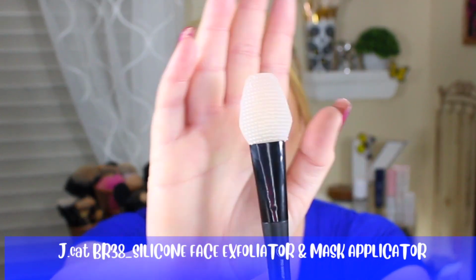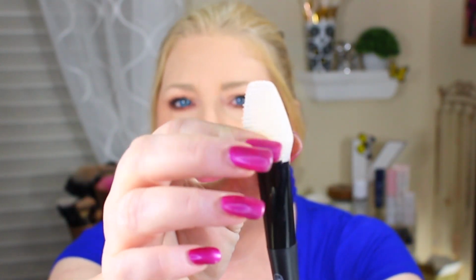And then I also picked up, or I didn't pick it up, this is another thing that j.cat sent to me. And when I got it, I went, what? I'll never use this. I'll never use this. I use it a lot. So this is basically a silicone spatula, and it's ribbed on one side and then smooth on the other. And what you're supposed to do is, prior to putting on any mask, when you're washing your face with whatever soap you use, use this side to kind of scrub and exfoliate your skin. And then you go in with the smooth side and you use that to apply your mask.